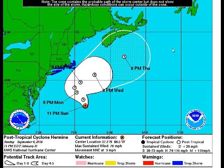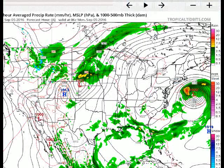We knew it was going to stall because there's an offshore ridge here, and there's also an upper low that's kind of got it trapped. But it is stalled further east than the models were basically saying. So now let's go to those aforementioned models.